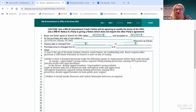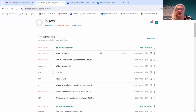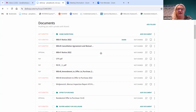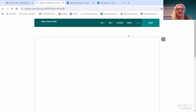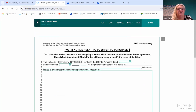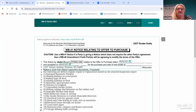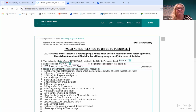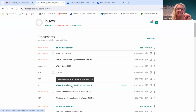And that almost happened here, but the electrician came through. Now this is great. Everybody fixed everything. This went to closing. But this same Marcus guy, I worked on another house with him. And I'm not going to show you that inspection, but I wanted to show you the notice. Here it is. So here's a notice. Now, let me go back to the amendment for a second. Sorry, guys.